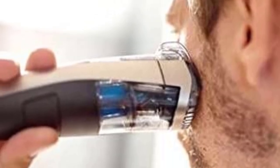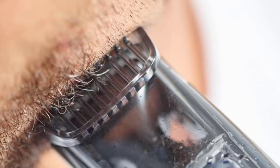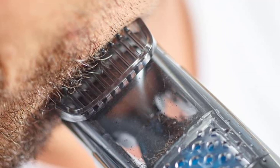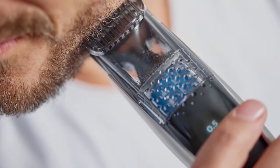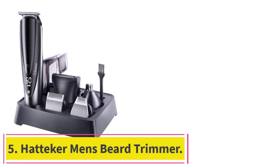or other accessories. There are 20 different length settings too, all built into the device, making it easy to switch between them on the fly and get the look you need. The battery is pretty impressive too, needing just an hour to charge up and then running for up to 80 minutes of constant use. At number 5.